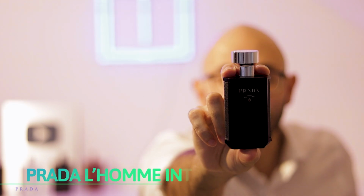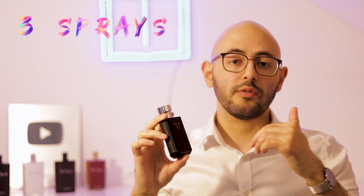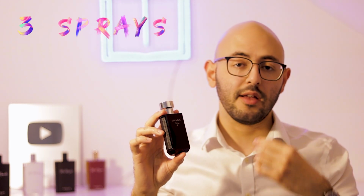Prada L'Homme Intense. This is a loud, intense, elegant iris fragrance for the evening time. I think you only need 3 sprays, so you don't overdo it and ruin that elegant effect that it's going for. It's a strong fragrance, 10 hours longevity with a medium projection. I would do 1 on each side of the neck and 1 on the back of the neck.